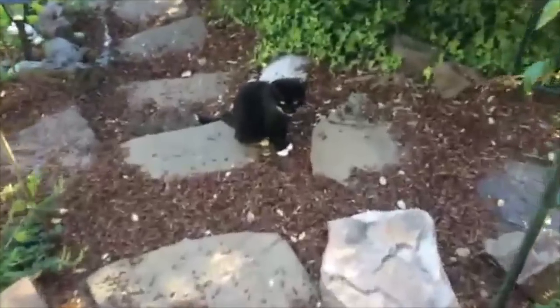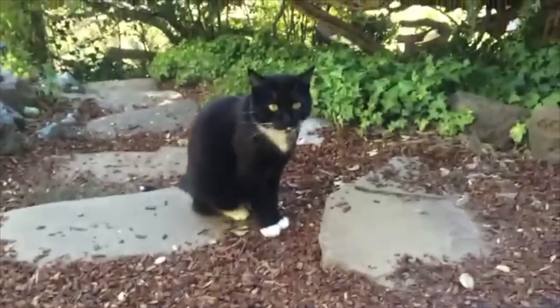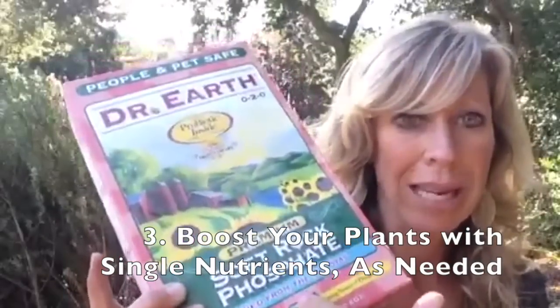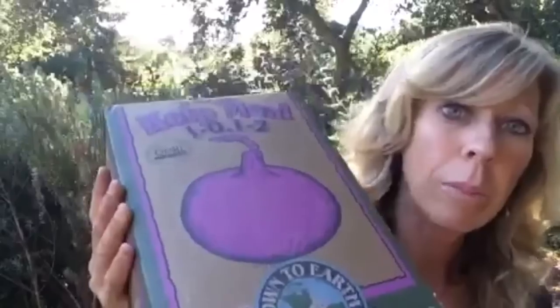Then you go and figure out, oh, that's a potassium deficiency, so I might need something like rock phosphate. So rock phosphate is going to be a natural organic boost of phosphorus. It might be potassium, and you can use something like kelp meal or seaweed. You're going to find that's going to be really rich in potassium, obviously. It could be a nitrogen deficiency, and you're going to want to use something like cottonseed or soybeans. That's going to be really great for putting nitrogen back in the soil.